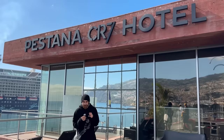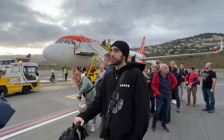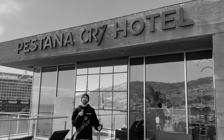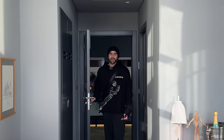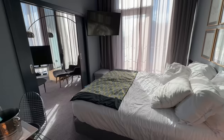I'm in Ronaldo's hotel. For this hotel, I only had to take a 4-hour flight to the island of Madeira in Portugal and then take a 15-minute taxi to get here. It's already beating Messi. But let's go and see my room. Is Ronaldo inside? Wow, this is actually beautiful. Let me give you a room tour.